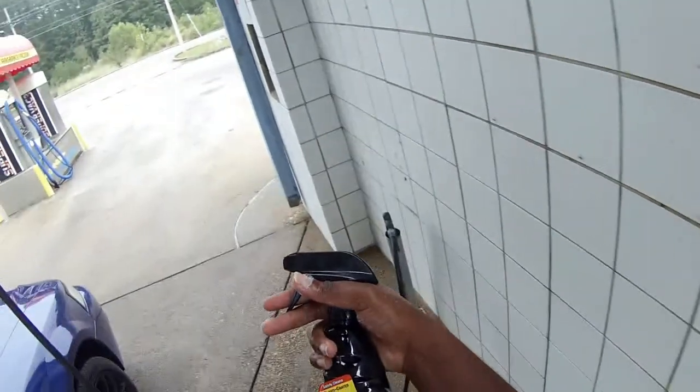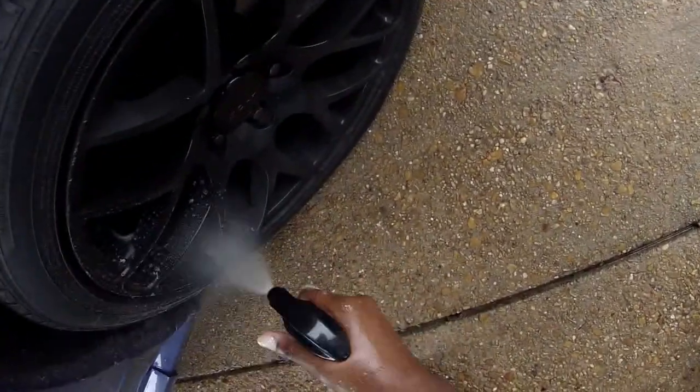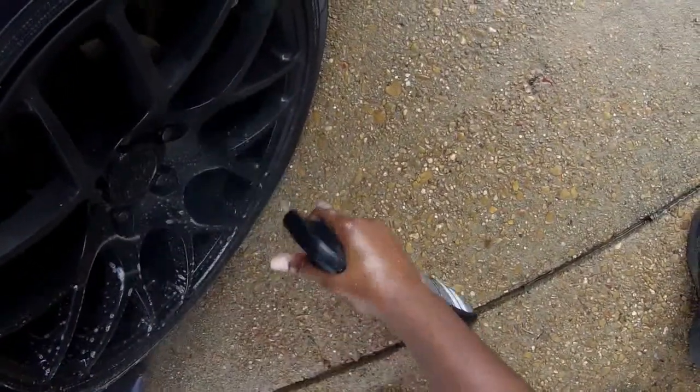And this is the Blackmagic No Scrub All Wheel Cleaner. And I used this in the past, and it's good, man.